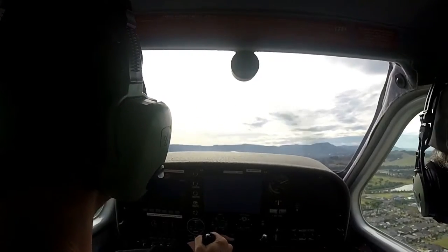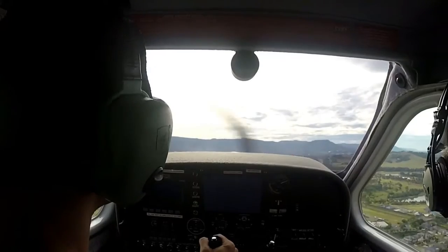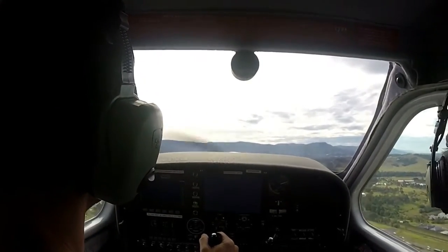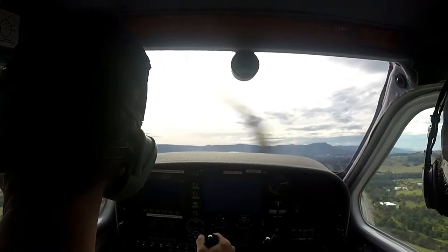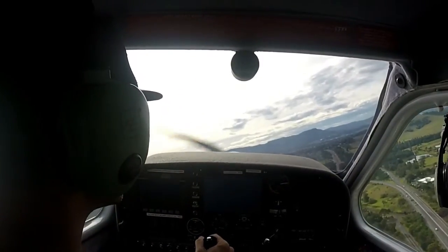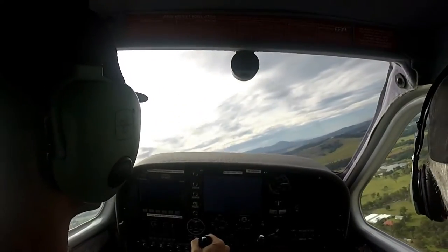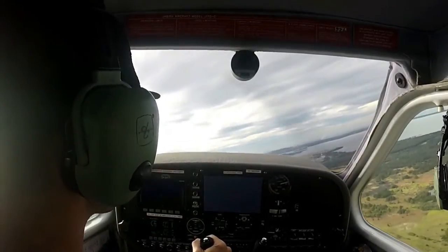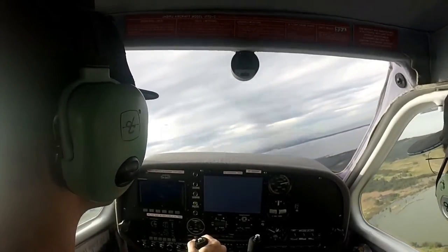Right, flaps up. Wollongong, traffic Lima Victor November, Caravan, join downwind runway 34 for a full stop, Wollongong. Wollongong traffic, Piper Lima Golf Oscar crossing runway 08/26, Wollongong.